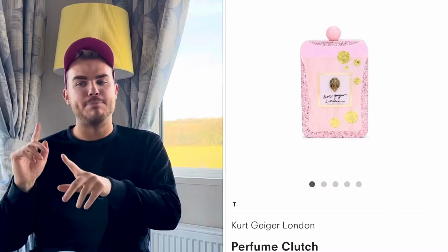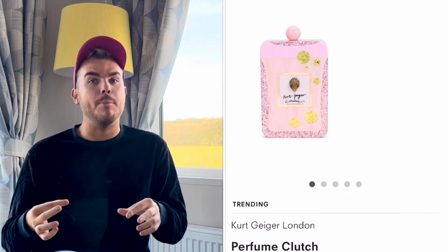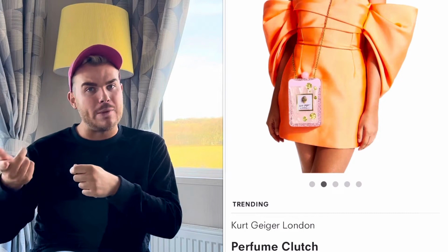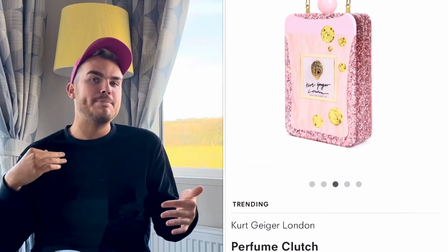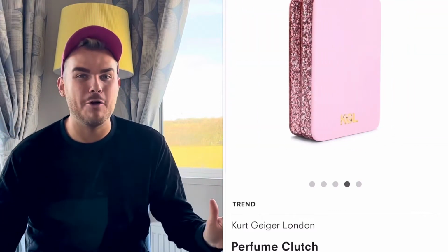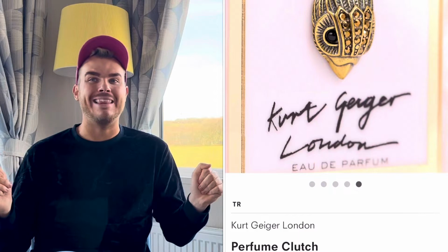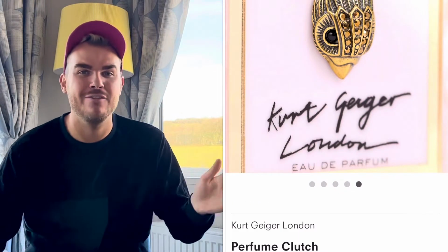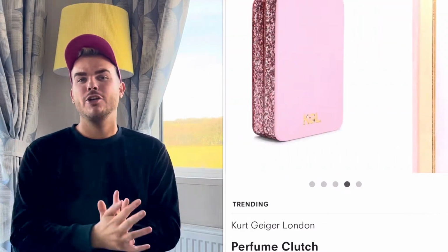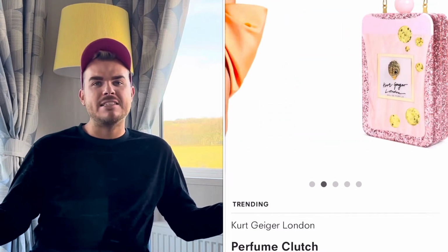So this perfume clutch has come down to £69, but they don't just have to be handheld. They do come with quite delicate chains as well. This one has gold hardware, so you could wear it crossbody, long shoulder, or you can wear it as a clutch. So is it the most practical piece in the world? No. Is it fun? Yes. Is it at a price point that I think you can get away with it just being fun for the sake of being fun? Yes. Use it once, use it twice, then have it as display on a shelf. Cheaper than a piece of artwork, so why not go for it?